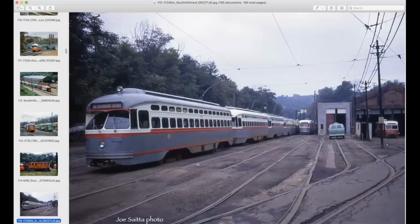And this is a lineup of cars in the first PA Transit corporate logo, corporate paint scheme, taken by Joe Seda, 1970.